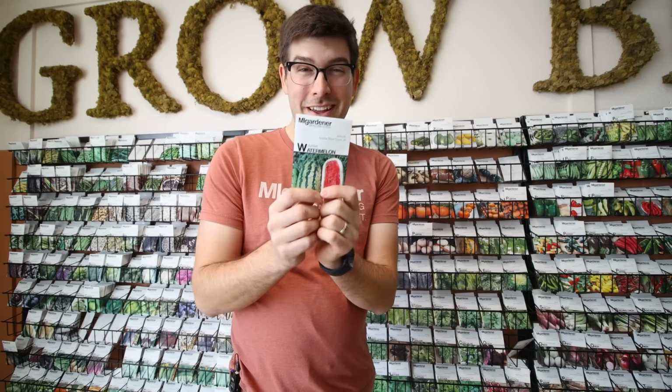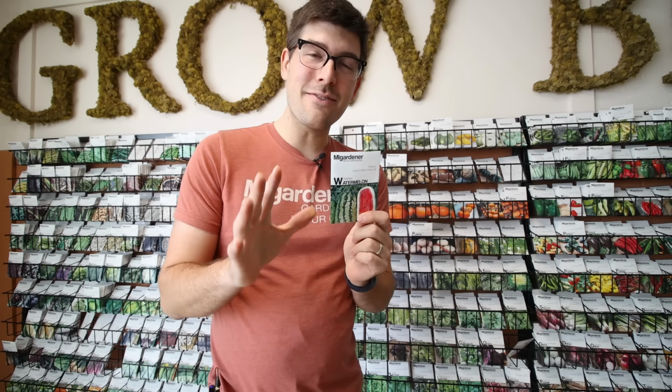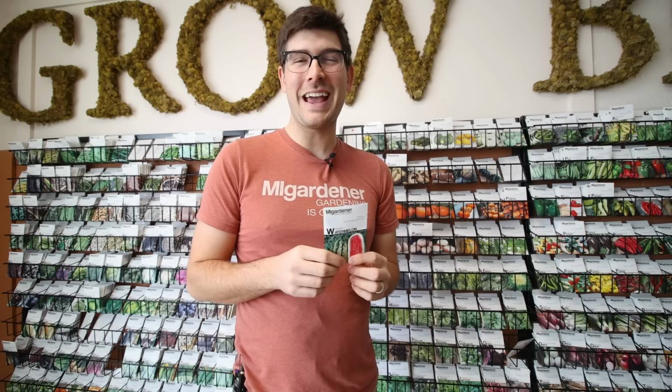Here's the second one for you. This one is a tricky one. Now, I have grown a successful watermelon. I grow successful small watermelons all the time. Big watermelons, only one time. In the entire 20 years I've been gardening, I've gotten a watermelon over 20 pounds. This year, I would love to grow many 20-plus pound watermelons because growing a big watermelon is just kind of a fun thing.